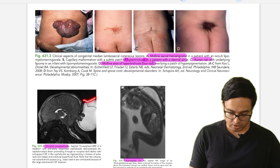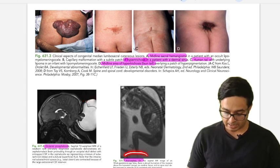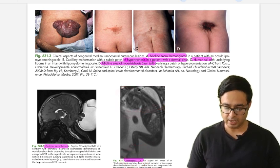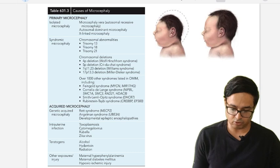This image is showing occipital encephalocele. Okay, very important. And anencephaly. Okay, this is an Ophthalmology spotter also, and an exam spotter also. Image of anencephaly. Okay, next, what are the causes of microcephaly?